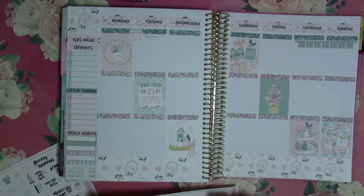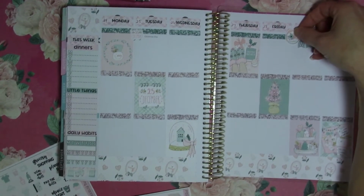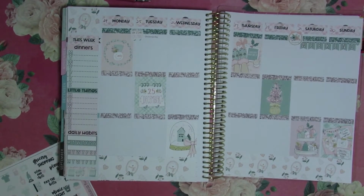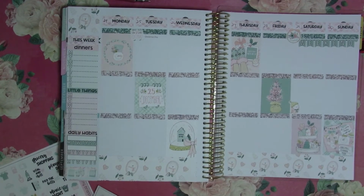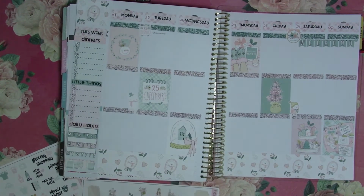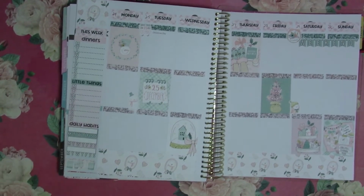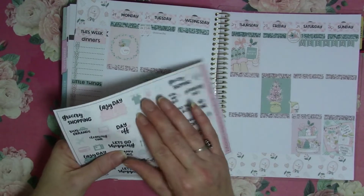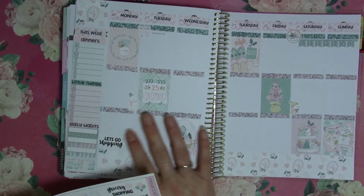December 25th, and we'll do a little decorating here. It is now winter. I don't care much for winter. I do love little snowmen though. Alright, so let's look at these chores. So I did do some shopping.